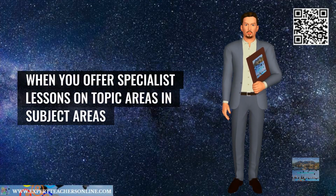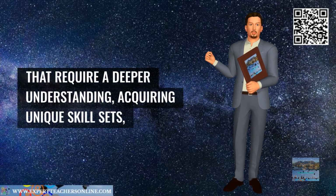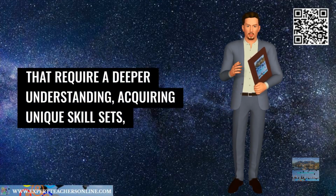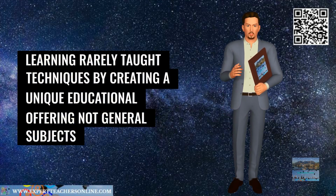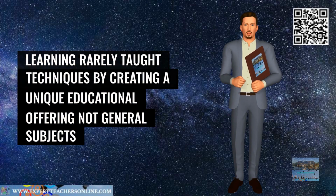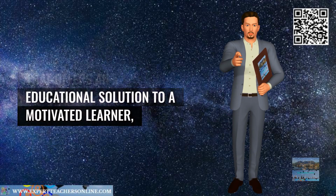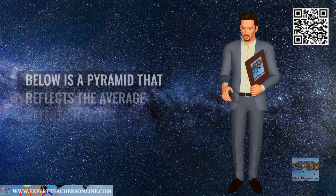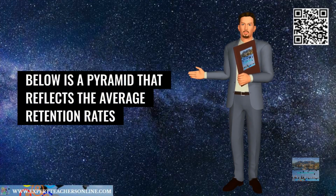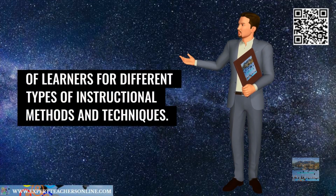When you offer specialist lessons on topic areas and subject areas that require a deeper understanding, acquiring unique skill sets, learning rarely taught techniques, by creating a unique educational offering, not general subjects, that offers an educational solution to a motivated learner, you start setting yourself apart from general tutors. Below is a pyramid that reflects the average retention rates of learners for different types of instructional methods and techniques.